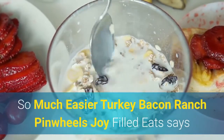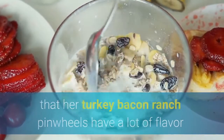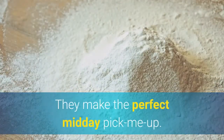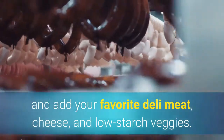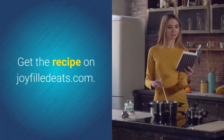Turkey Bacon Ranch Pinwheels. Joy-Filled Eats says that her turkey bacon ranch pinwheels have a lot of flavor and require only a little bit of effort. They make the perfect midday pick-me-up. Don't be afraid to stray from the recipe and add your favorite deli meat, cheese, and low-starch veggies. Get the recipe on joyfilledeats.com.